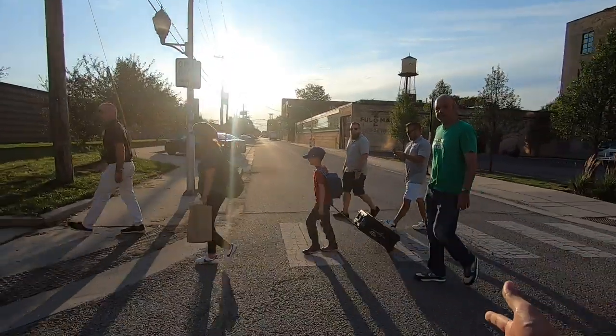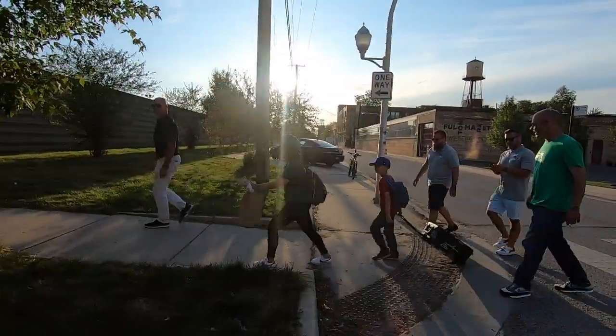That was a Beatles crosswalk right there. Abbey Road.